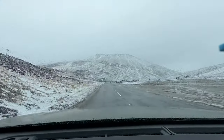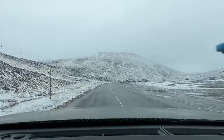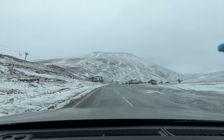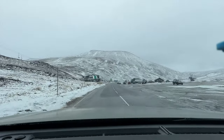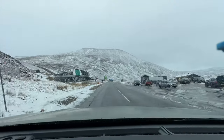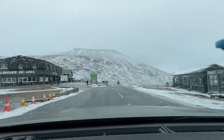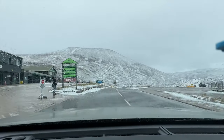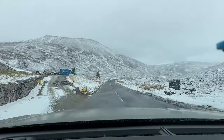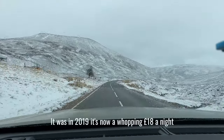Just in front of you there is Glenshee Ski Resort. It's a little quiet. We are in April right enough, so the ski season's finished in most countries. But there's a few people dotted around. You can actually camp here. Plug in just up to the left there behind those skips, for £5 a night. Electric pickup.